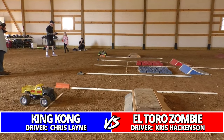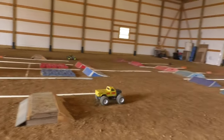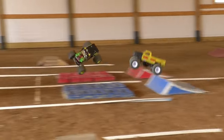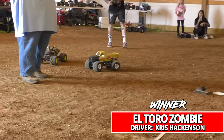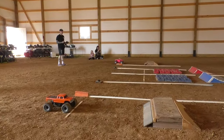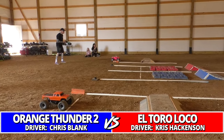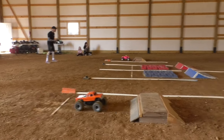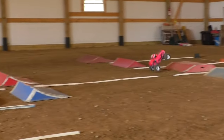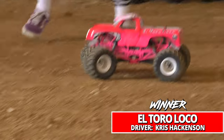King Kong, Chris Lane, and El Toro Loco Zombie, Chris Hackinson. Lane with a bonsai jump over the tabletop, but not quite enough to get it done as Zombie wins. Hackinson right back up on the line with Pinkalicious El Toro Loco and Orange Thunder to Chris Blank, who's been looking really good today. Blank with issues though, and Pinkalicious moves to the semifinals.